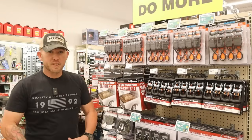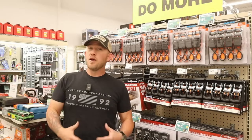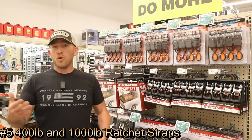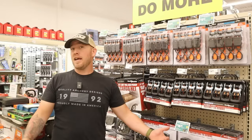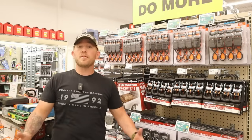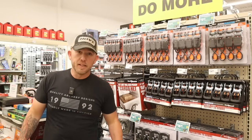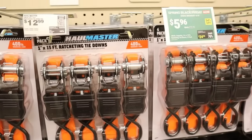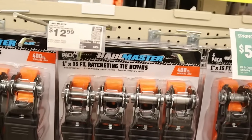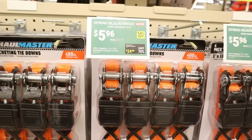Number 5 on the list is something every redneck / hillbilly has to have: ratchet straps. So Dad has probably 6 or 8 ratchet straps in his truck. I have 4 to 6 in my truck, plus we have a shop full of them. Ratchet straps come in handy for everything. So there's 2 different ones on sale. You got the 400-pound ones that are regular price $12.99, and they're on sale for $5.96. So they're over 50% off.